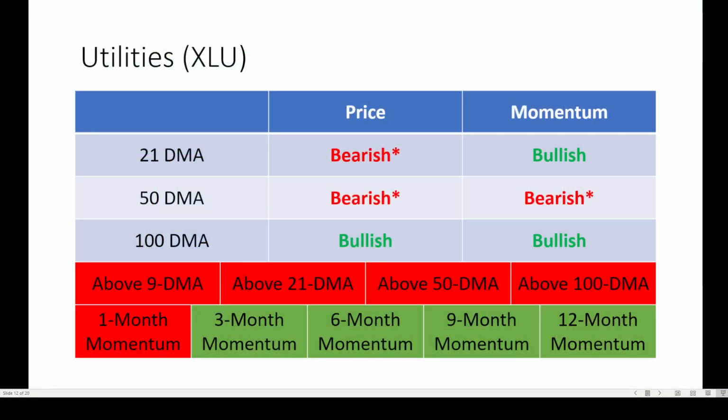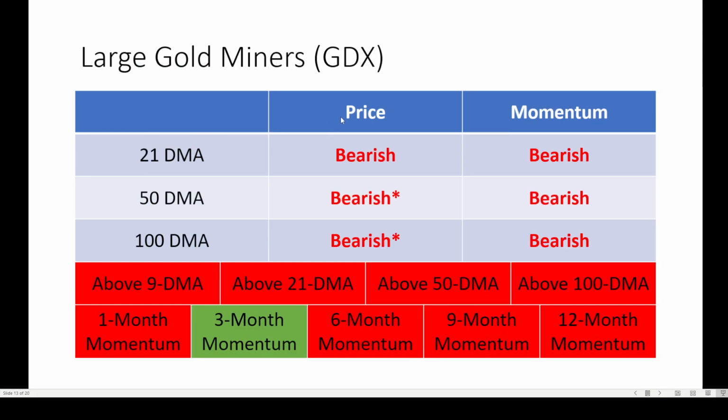On to gold miners. Now, this is not a chart you want to see if you're bullish on inflation, bullish on the metals, because remember, mining stocks lead the metals. So price and momentum are now bearish across the board, under all the major moving averages through the 100-day, and 1, 6, 9, 12-month momentum is negative. That's not what you're looking for unless you're looking for a bottom, because remember, when this thing starts going red, a bottom's not far off. 3-month momentum is positive and rising, but that's the only thing for gold miners.